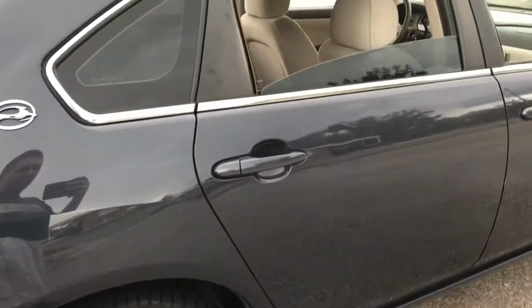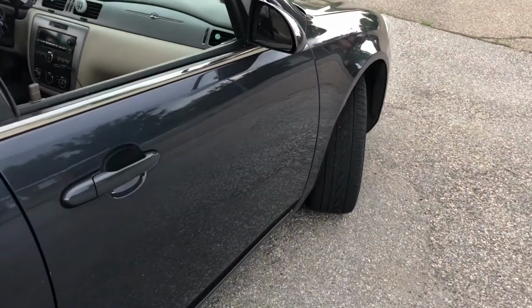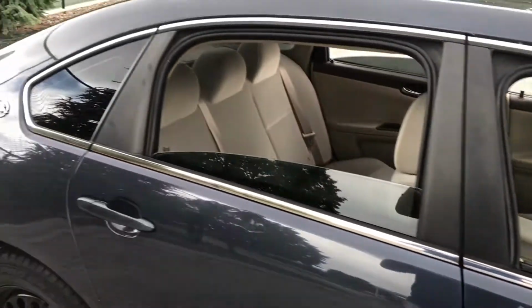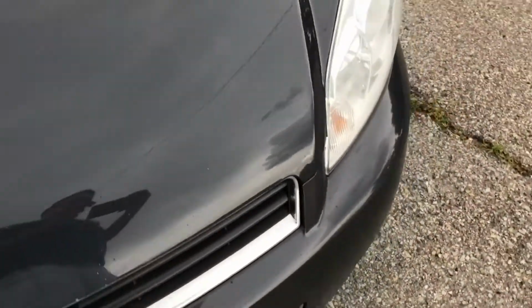No, it looks great. Got new rear tires. Had some alignment issues in the front and got some new front. These were technically supposed to be front tires, but they rotated the tires and put the good ones in the back and put the moderately good ones in the front. But the car looks excellent. Running strong as ever.